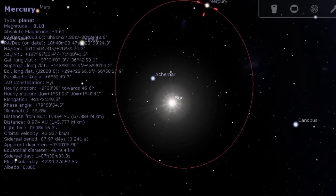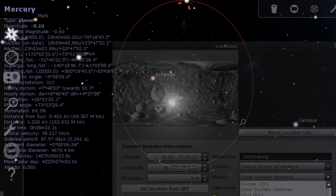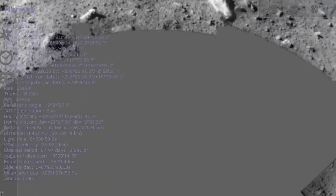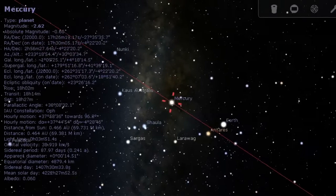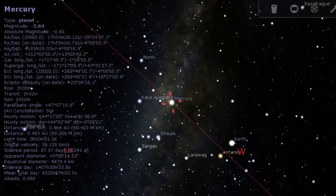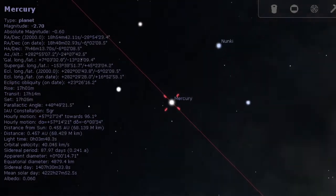Does anything live on Mercury? So far, no evidence of life on Mercury has been found. The days can be as hot as 800 degrees Fahrenheit, while the nights can get as cold as 290 degrees Fahrenheit. Does Mercury have any moons? No, Mercury does not have any moons.